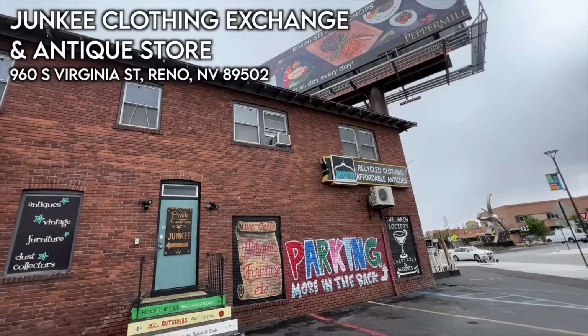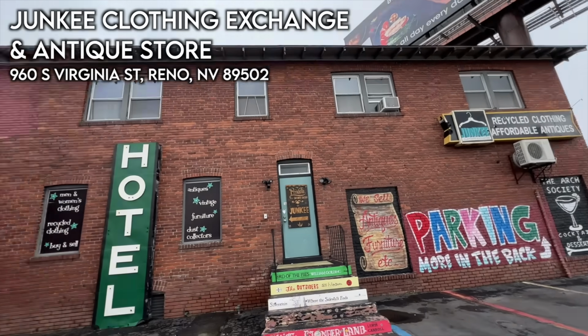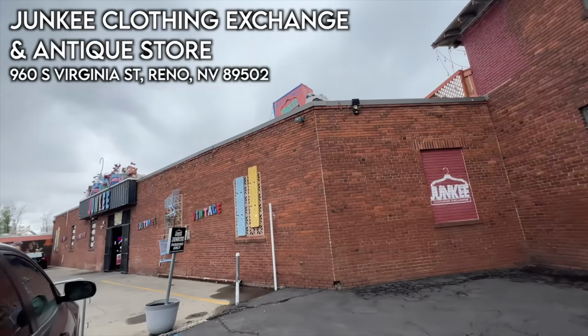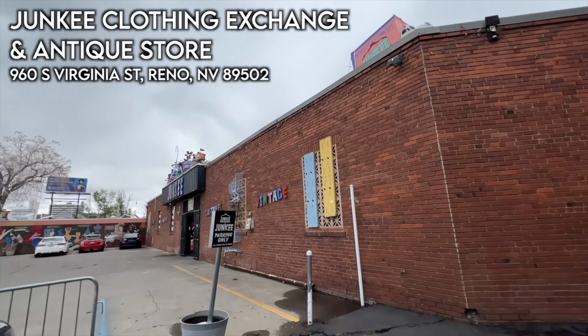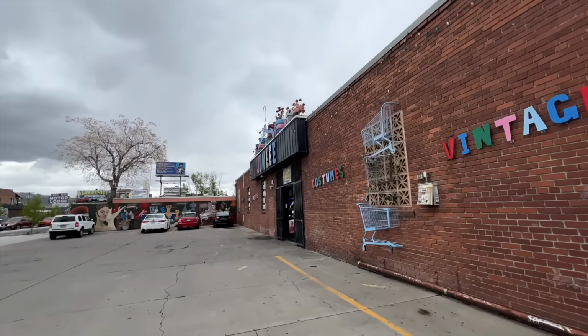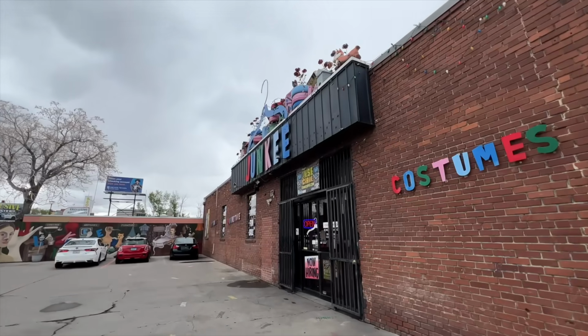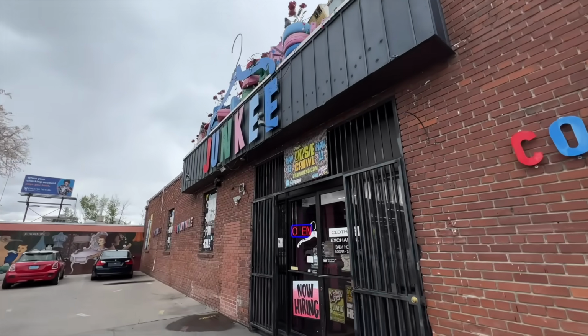Okay, now we are at stop number 4, which is the Junkie Clothing Exchange. And it says they have antiques and there's 2 different entrances. So I think we're gonna go ahead and go to this one because I definitely see an open sign. I'm not sure if one side is clothing and one side is for the vintage, but we're about to find out.